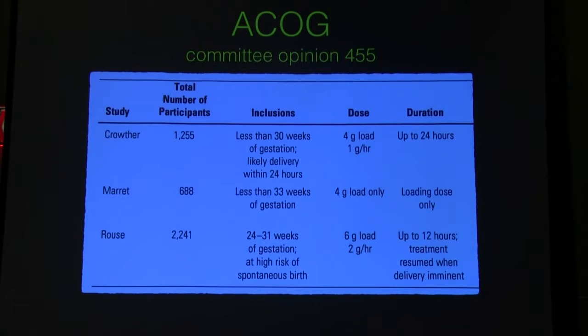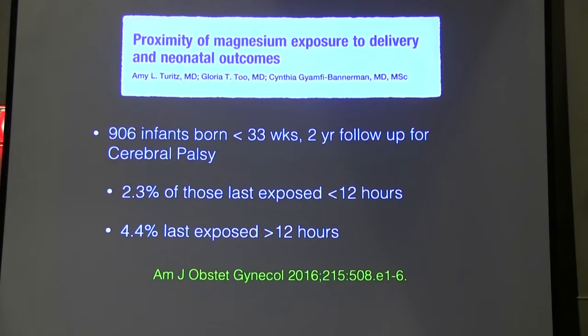If given properly, the risk associated with magnesium sulfate is minimal, and so I think the answer is, if delivery is imminent and you're in the 22 to 25 week range, you want to give magnesium sulfate. And one question that we wrestle with, I'm asked it seems like 3 times a week by the doctors I work with, is, well, she had magnesium sulfate 3 days ago, and I think she's going to deliver now. Does she need magnesium sulfate again? And the answer is, if it's 3 days ago, it's yes.